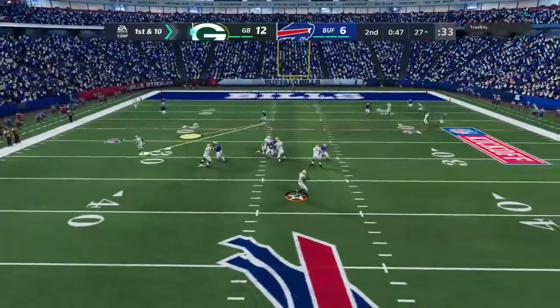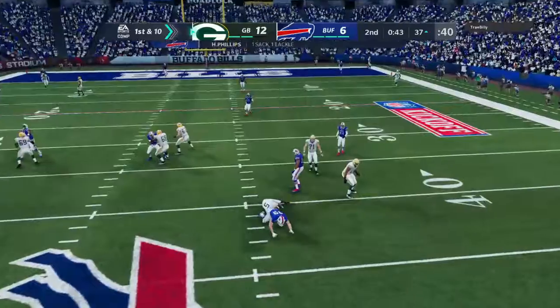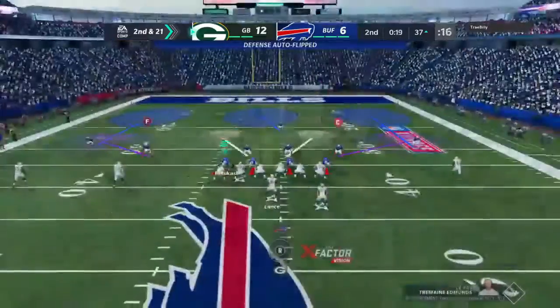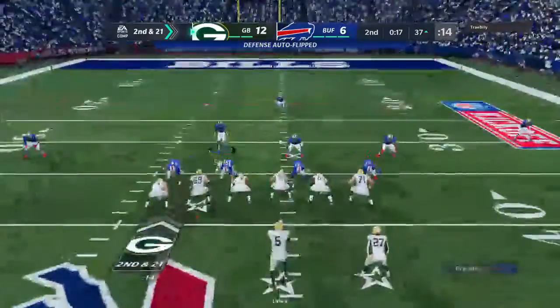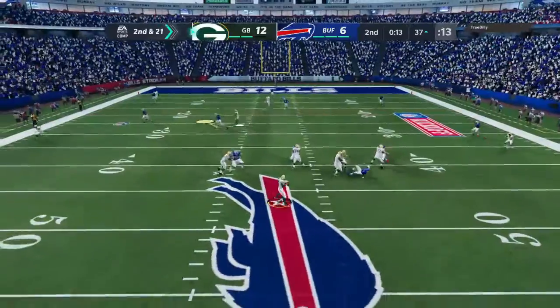On first down, he'll drop to throw. Eluding the pressure right. And he can't find anywhere to go with it. And he goes down. Give that sack to Harrison Phillips, the big man. So second and long, and got to be careful not to fall out of field goal range.